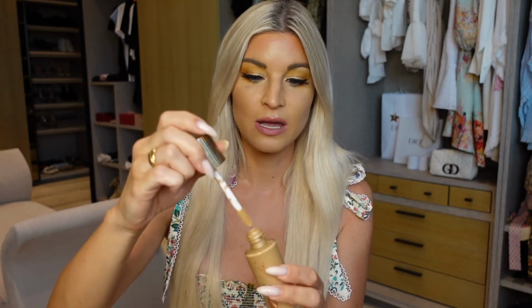And to be honest with you, I think I've only repurchased this once because you just get so much product. I don't even know how much is in here, but it's a lot. It's at least a standard size bottle of foundation. And if you think about how much foundation you use versus how much highlight you use, it's very different. You're just using a kiss on the cheekbones and key areas, whereas with foundation, you're using pumps, right? So this lasts literally forever. It is so worth the money.